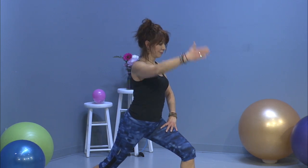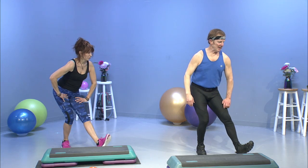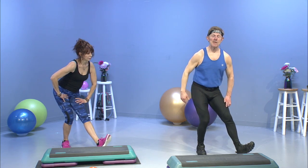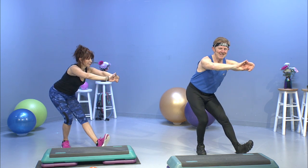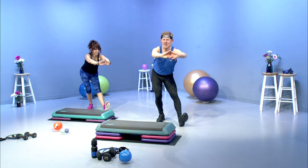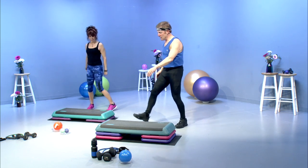Let's step about halfway in and press the heel down to the floor, pull the toe up toward the knee, and reach out, both arms. Hold that stretch. You're actually bending at the hip and keeping the upper body in a nice, straight, natural curve for the low back. And release. Now we need to do the other side.